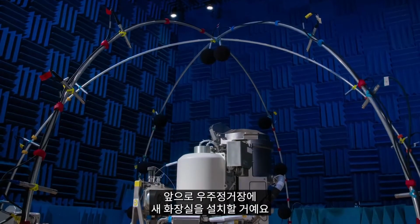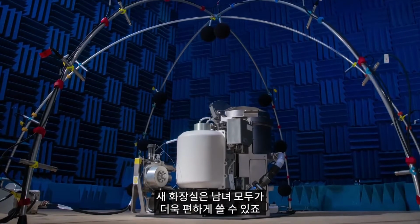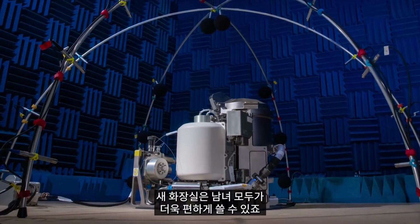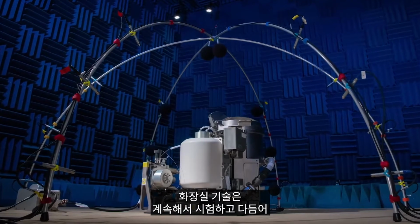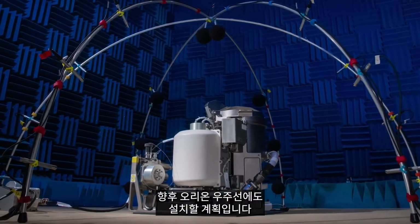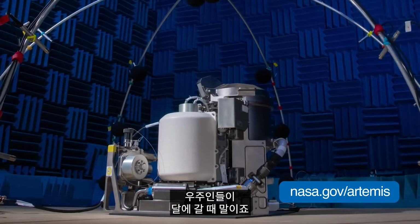So we're actually getting a new toilet on board the International Space Station. This new toilet is going to be a little bit easier to use for both men and women. Of course, there are some anatomical differences, and some of the earlier versions didn't take into account everything equally for both men and women. So this one should be a little bit easier to use for everybody. It'll also increase the capacity. We'll have another toilet on board the space station, so we can continue to test and refine these technologies that will be used in the future in the Orion spacecraft when astronauts return to the moon.